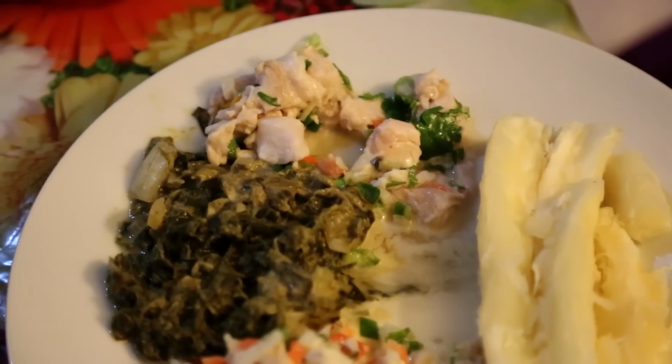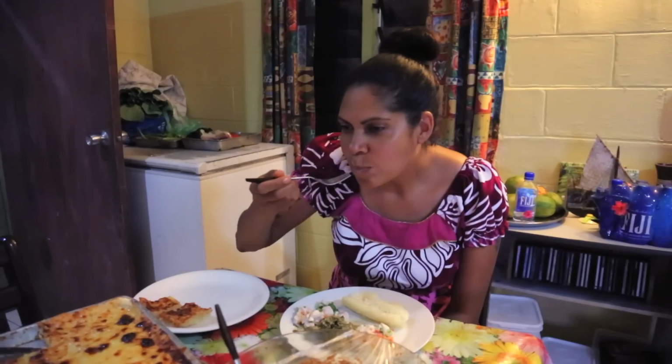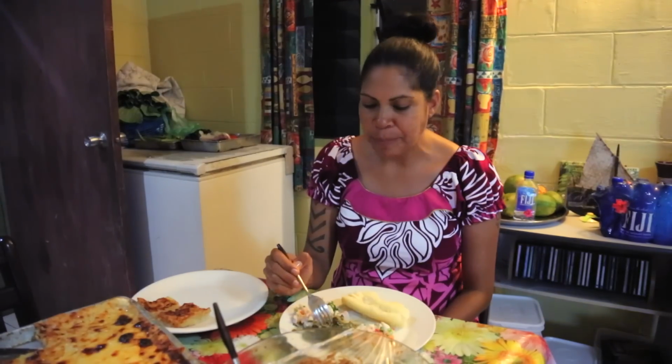Let's start with this beautiful looking roro here. Looks nice and creamy. Wow, that is really delicious. I can taste the ginger and the creaminess of the coconut cream that's been cooked with the taro leaf. It's so delicious and warm. A perfect dish on a cool afternoon.